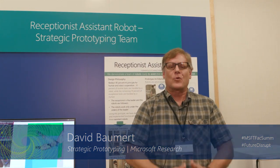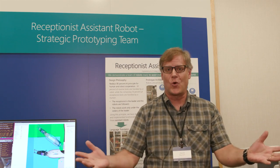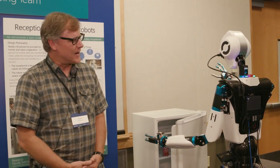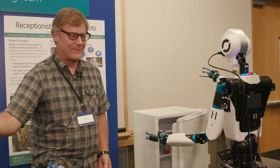Today we brought some Receptionist assistant robots. We plan to deploy these later on in Building 99 to help receptionists be able to stay at their post yet still do more within the building, and then also be able to interact with a wider range of people. This particular robot is going to help us retrieve items from inside the building and then deliver them to people.